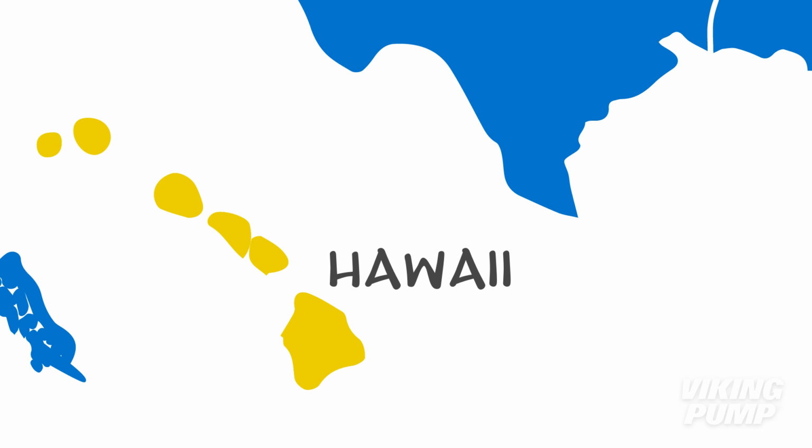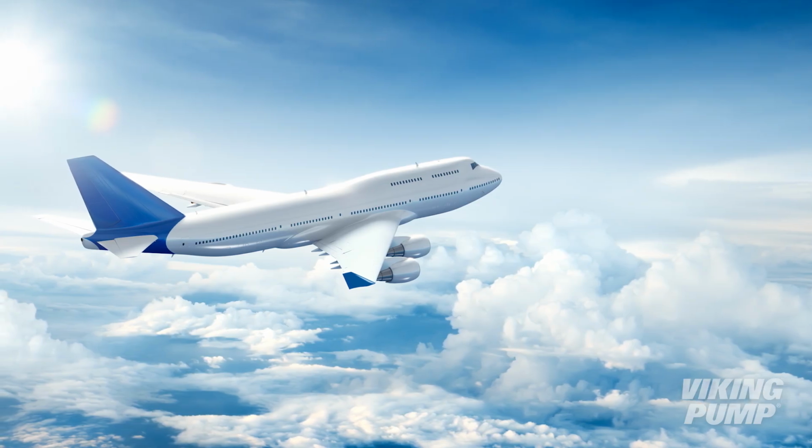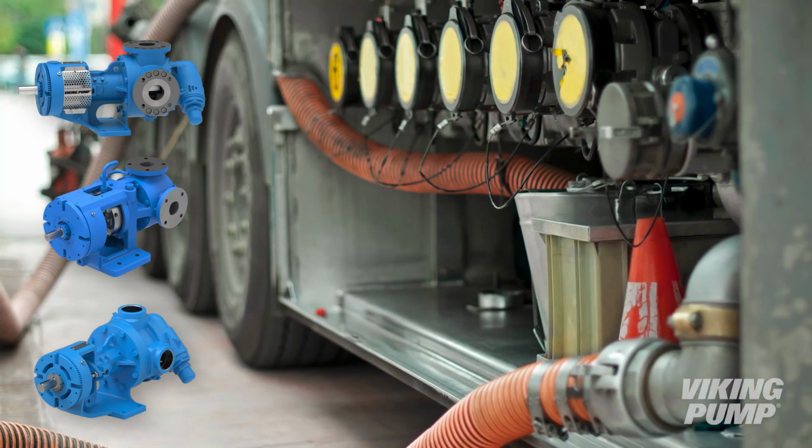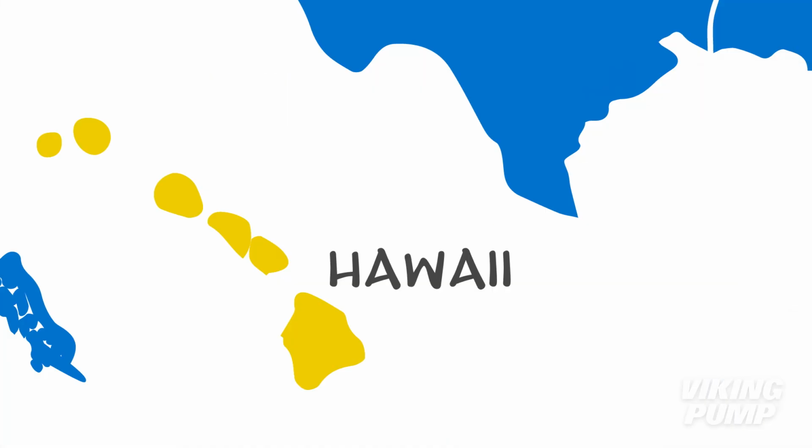Hawaii is a unique state for a lot of reasons, but as a chain of islands far removed from the rest of the US, air flight is key to travel to, from, and around the state. Viking pumps for refining and delivering jet fuel are critical everywhere, but especially to those living in Hawaii.